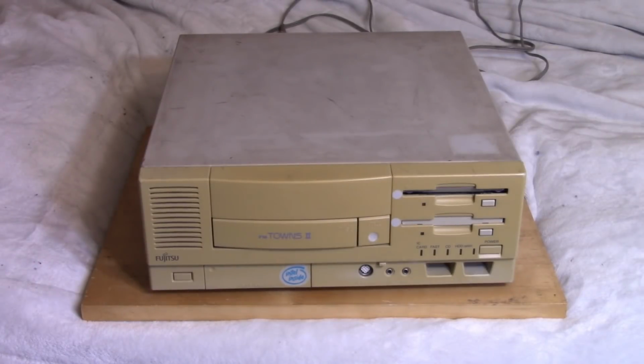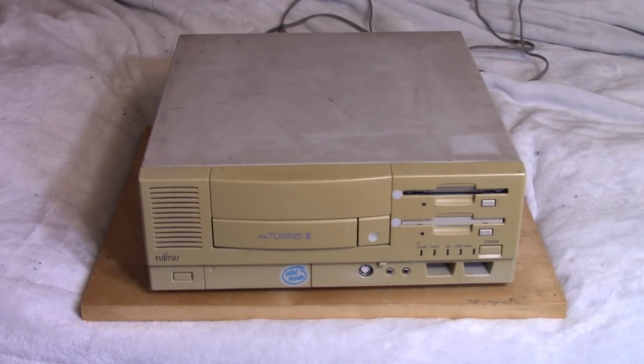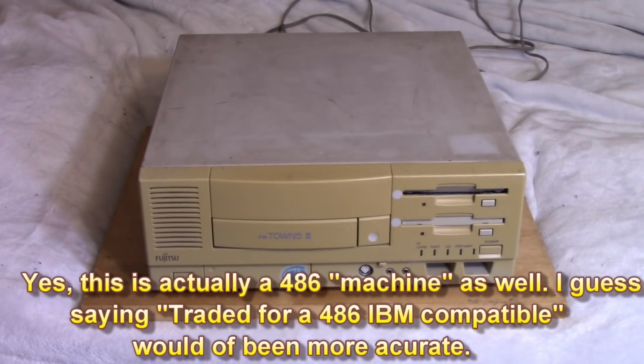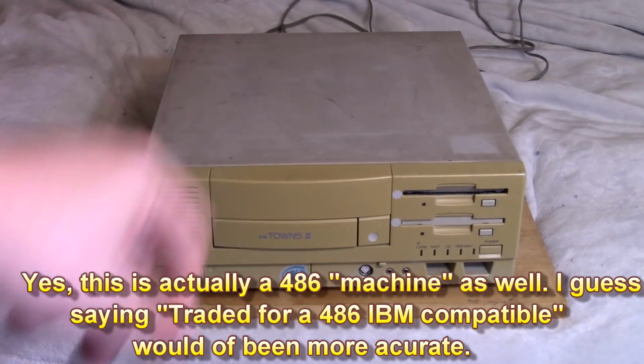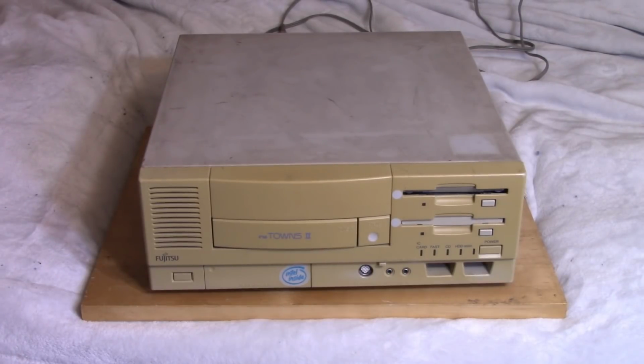So a little bit more back and forth, and then I finally met the guy, really cool, nice guy, and here it is. I picked it up. This is the FM Towns II, and I got this in a trade for a 486 machine. So I'll just go over the features really quick, and then we'll go to the footage I took. I opened this thing up, we'll look inside, and then we'll watch my odyssey on seeing if I can get this thing up and running.